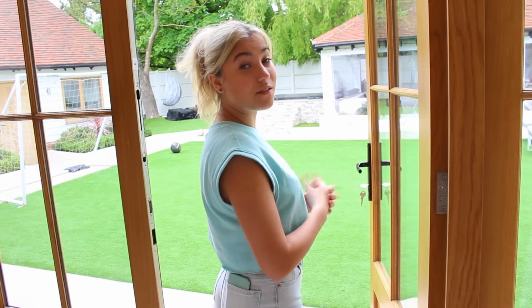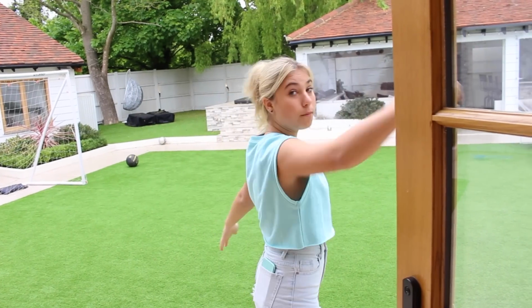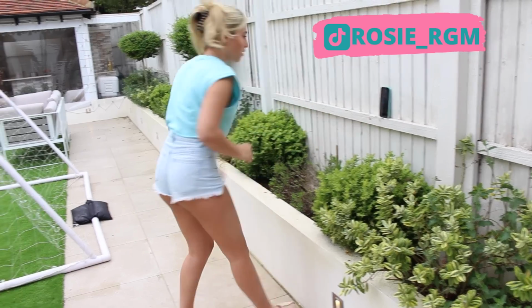My other top tip is fresh air. You need fresh air. So if it is a lovely day, go outside, maybe do your revision outside, and if it's raining, literally just stand on your doorstep and just get some fresh air, because it helps with everything, helps having a break. I'm gonna do some TikToks out here now.